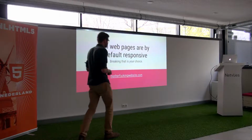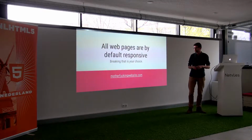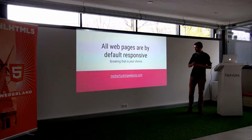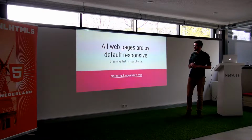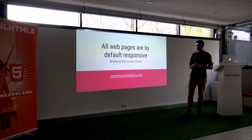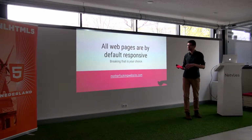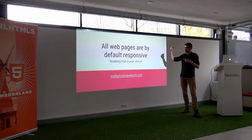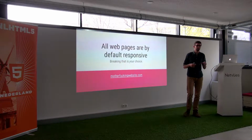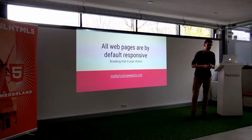To illustrate what responsive actually is in your page, I found this funny website. Sorry for the curse words. Yeah. All web pages are by default responsive. This is to remind us that you don't have to put effort into making something responsive. I can make a responsive website in like 5 or 10 seconds, because when you take a text and create an index.html, you put the text in the HTML document, it's by definition responsive.